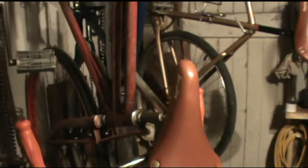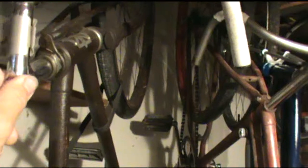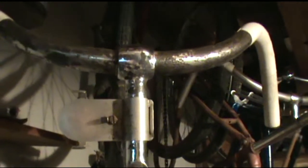Back over here, this is some of the antique bikes I have. Well, two of these bikes over here are antique as well. But this is an old Cleveland. It's been in a couple of videos. This is the bike that got some people asking questions, like, what kind of bikes do you have? It's an old track bike.